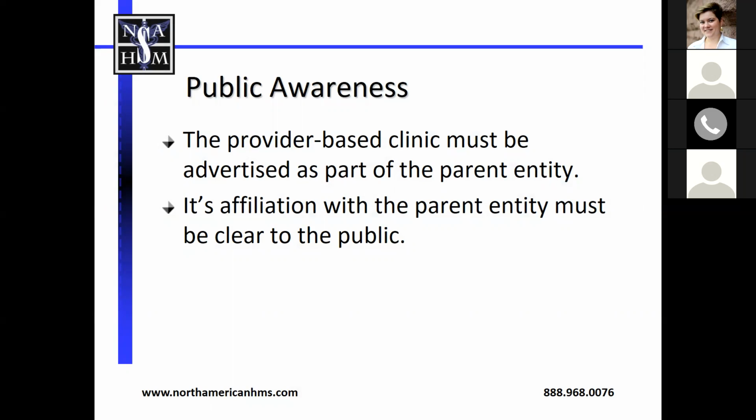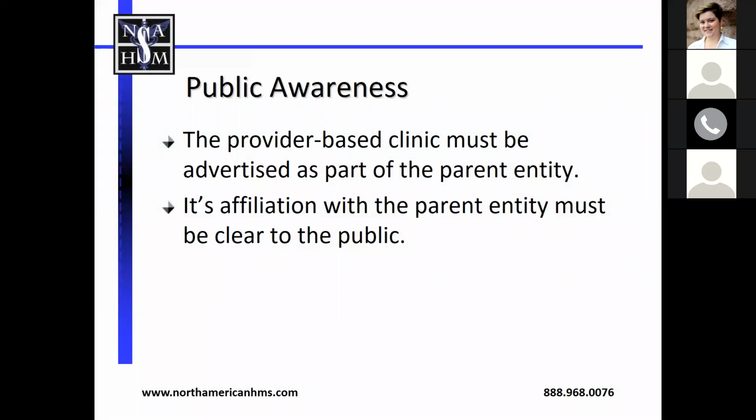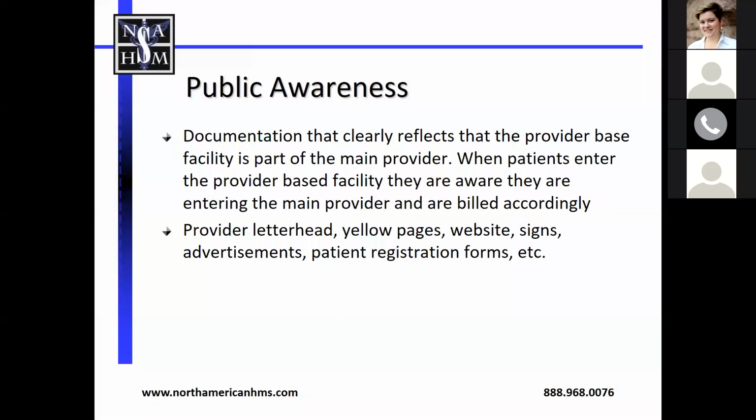If we have a problem, we really have to make it clear to everyone that they've entered an entity of the main provider, so that they know when they come in, clear to the public, that they've come into ABC Rural Health Clinic, which is owned by ABC Hospital in ABCville, Indiana. So that what we would do is all of our letterhead, yellow pages, website, signs, advertisement, registration forms, we want our logo with our ABC clinic, a part of ABC Hospital, or a part of ABC Memorial Hospital, or a facility owned by, but we want it very clear.